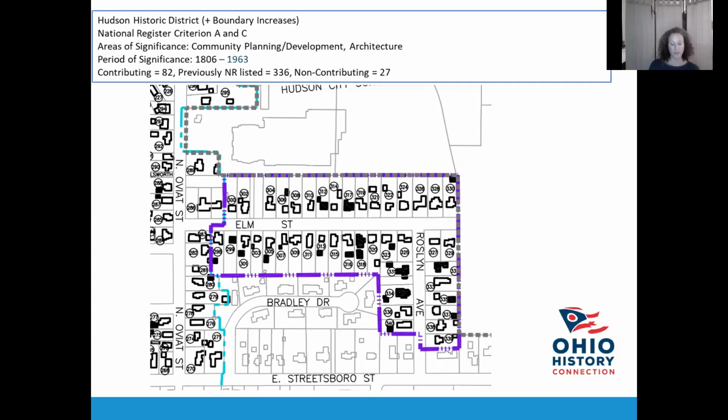The boundary increase will add 82 newly contributing buildings, those 44 shown here in the purple boundary, plus another 38 buildings scattered throughout the existing historic district, resulting in a total of 412 contributing buildings within the combined boundaries.